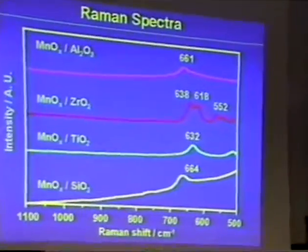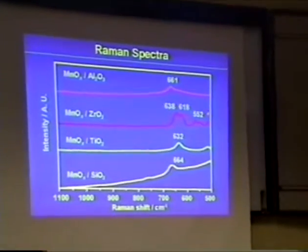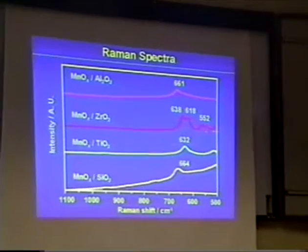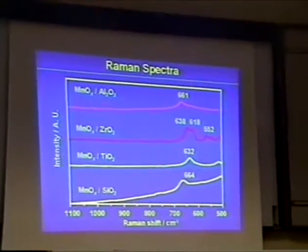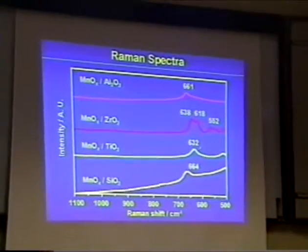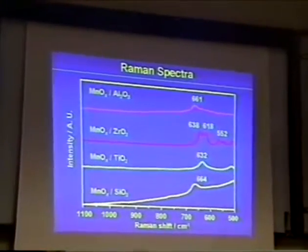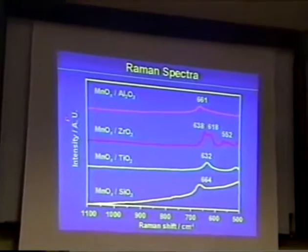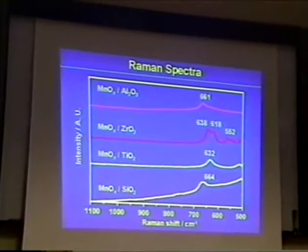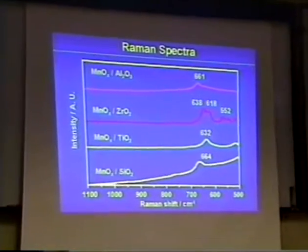And what we essentially see in the case of zirconia are peaks at 638, 618, and 552. And then there are a couple of peaks in the lower wave number region as well. These are all support peaks. In the case of the titania, the peak at 632, and then there's something around 400, which is also a support peak. In the case of both the alumina and the silica, the supports really didn't have any strong features in the regime we are showing right here.